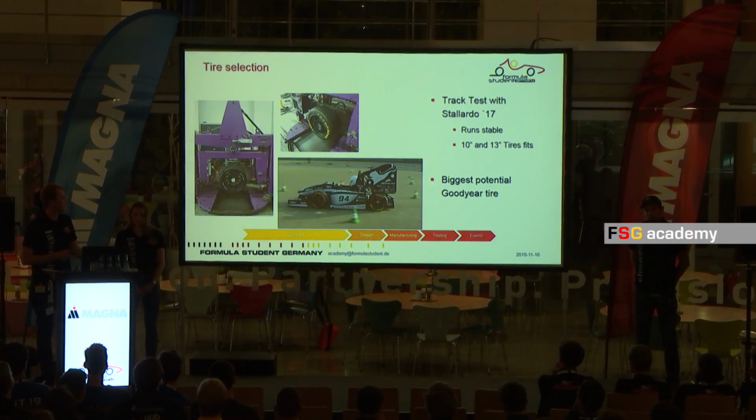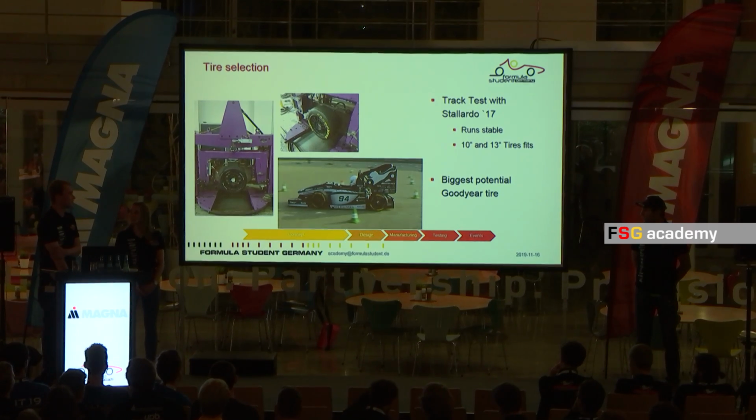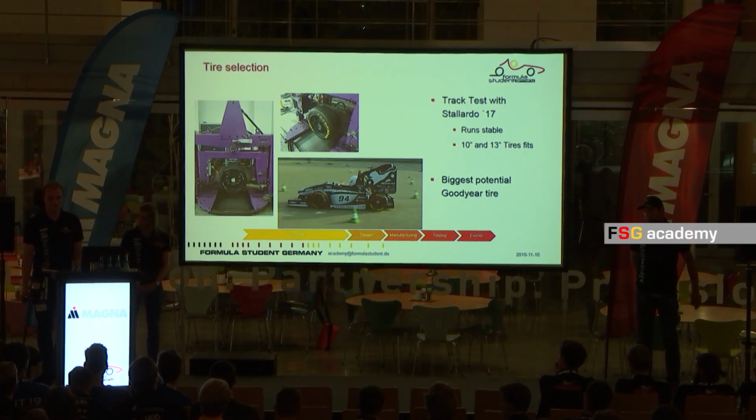We tested on the test bench, and afterwards on the track with Stallado 17, because it runs very stable, and the 10-inch and 13-inch tires fit on it. We decided that we use the Goodyear tire for 2019, because it has the biggest potential. And I think we are the only team that's driving it at FSG, but yeah, it's working.